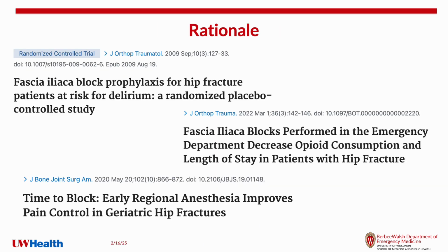While we love our anesthesia colleagues, the reality is that we are the ones who are at the point of care 24/7. There's no shortage of data that supports doing nerve blocks early and often. This is certainly not an exhaustive literature review, but I wanted to highlight a few examples. Studies show that patients who receive a nerve block in the ED have less pain, consume fewer opioids, and develop delirium less frequently than those who do not. One study has even shown a decrease in length of stay for those who receive a nerve block in the emergency department.